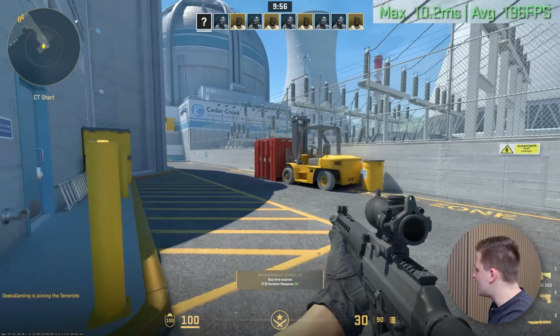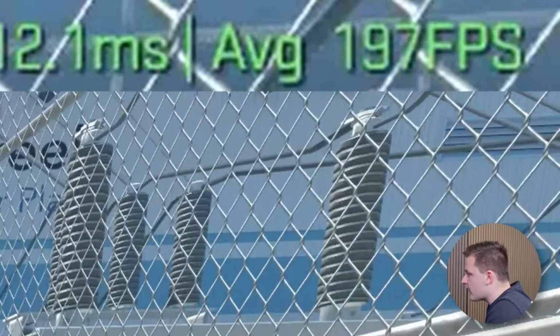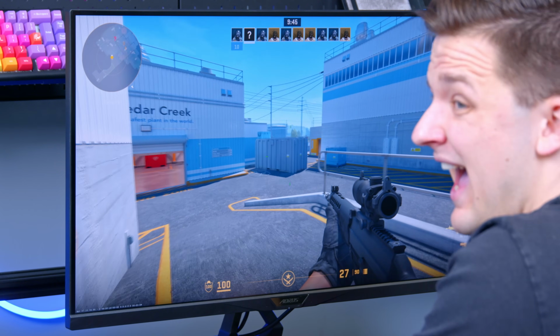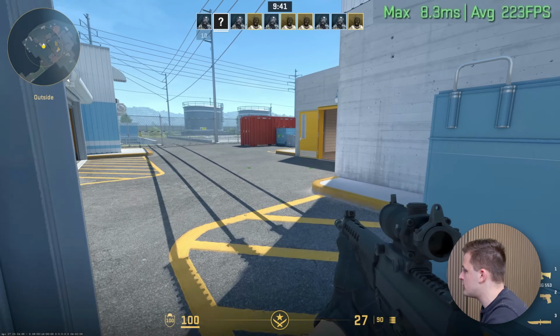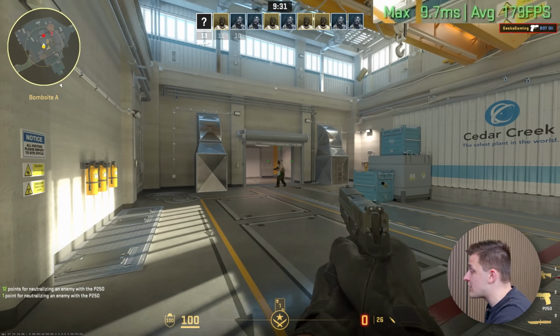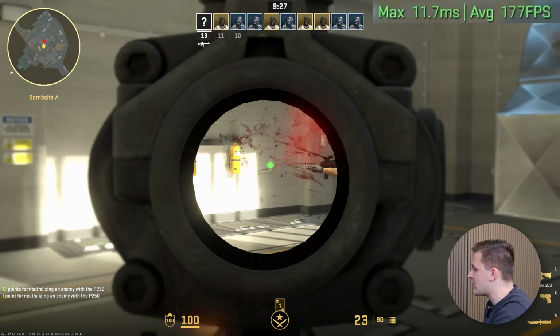Our frame rate now is sitting at 200, 189, so less again. But if you don't look at that frame rate, we're still getting a really smooth experience. And this monitor only being 240 hertz means that we can't actually really take advantage too much of any frame rate over and beyond that 240 mark. Of course, it helps because your frames are not always naturally going to be synced to the refresh rate of your monitor, but I wouldn't say this feels particularly any less competitive than last time around.